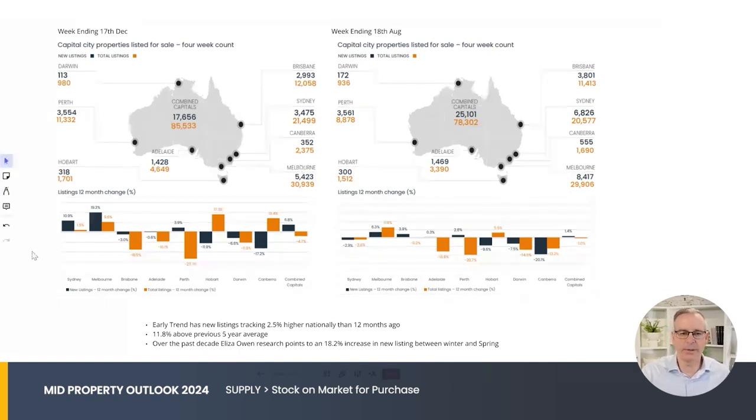So when you started to think about what was happening in the Sydney and Melbourne markets during that end of the selling season in December of last year, you could see that you've got new supply in New South Wales and or Sydney and Melbourne up 10.9% and 19.3% respectively. The overall Sydney supply was 1.5% higher at that time. And then in Melbourne, you can see that the overall supply was 9.6% higher. Now, again, you're talking about 30,000 properties for Melbourne, 21,000 for Sydney.